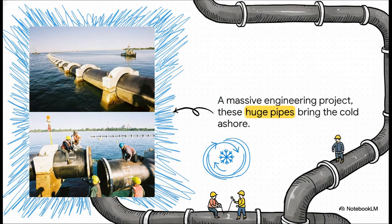And I mean, just look at the scale of this thing. This isn't some small experiment. It's a massive feat of engineering. They had to lay these gigantic insulated pipes all along the lake bed to create what's basically a cooling lifeline for the whole city. It's just incredible.